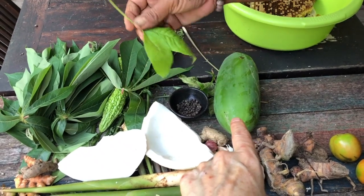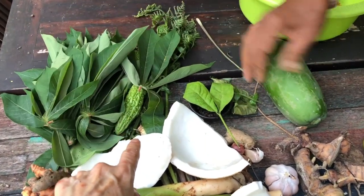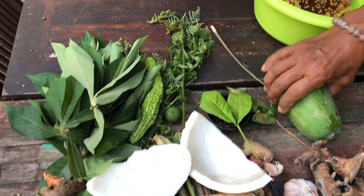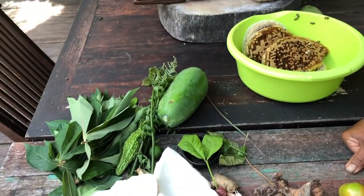We have the bay leaf, and then any kind of plantation. We have bitter gourd, and this is cassava leaf, and papaya. And what is that? That is the fern. Yes, it is in the north position.